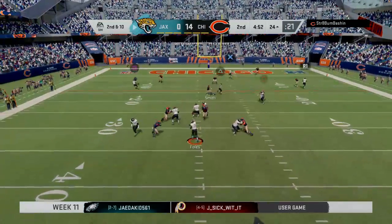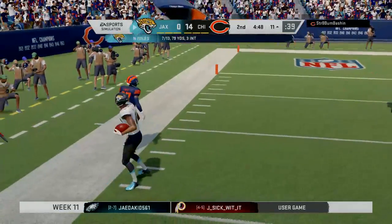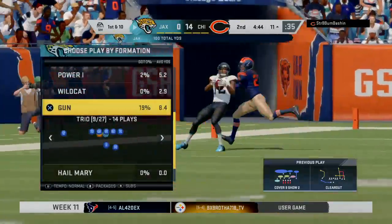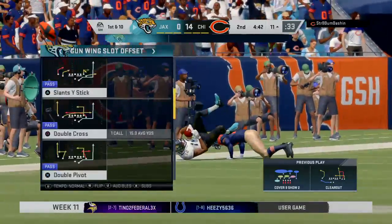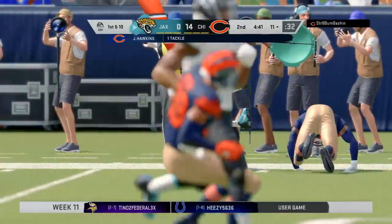He'll look to throw. The open man is Westbrook. And down inside the 15, shy of the 10. A gain of 13. It's a first down. Seems as if the passing attack's starting to heat up a little bit here in the second quarter.